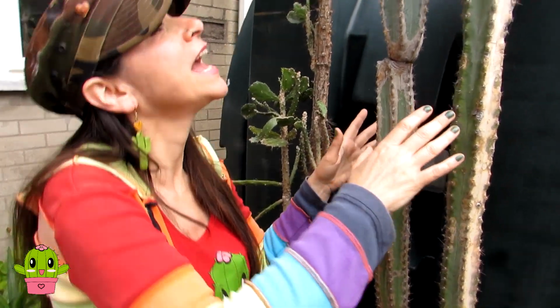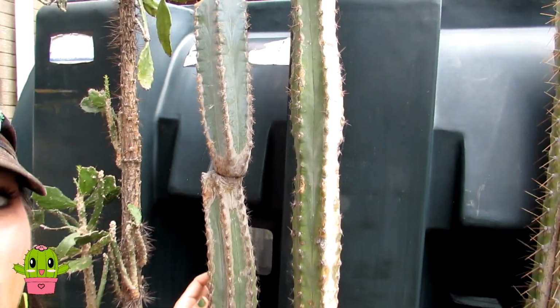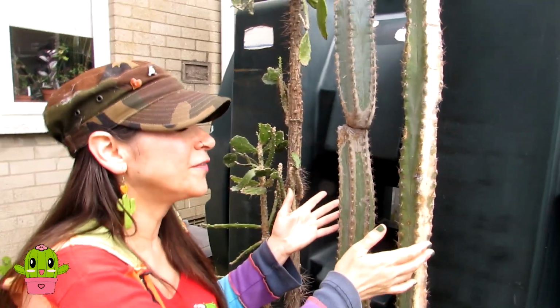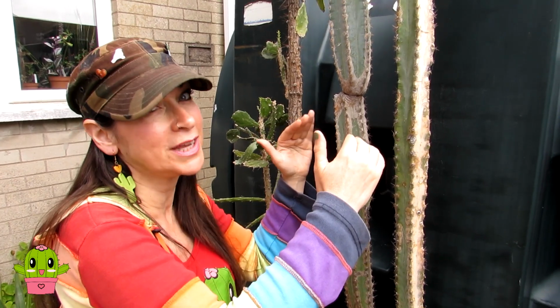And then this here is a very large 2 Pilosocereus in the one pot. And again, this is even taller. This is about 10 feet high, guys. A little bit of the history to this: I've had this for about 15 years, and it was tall when I got it.